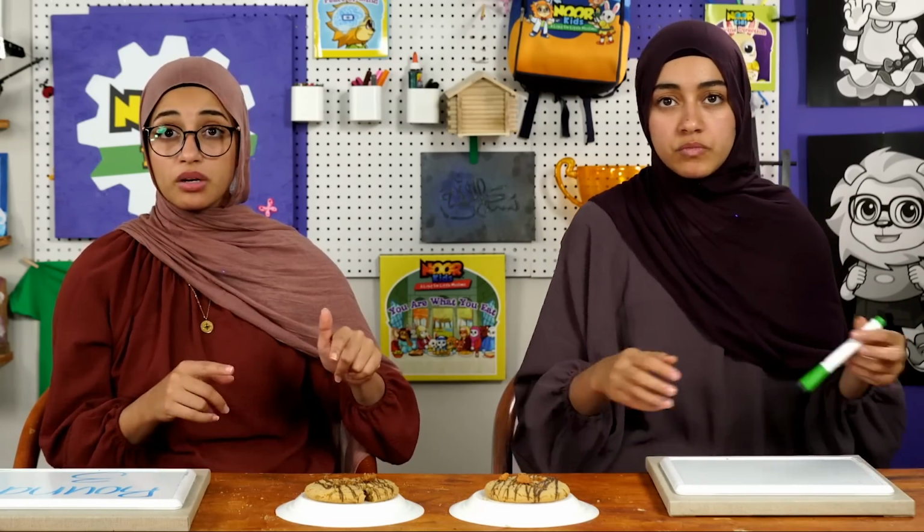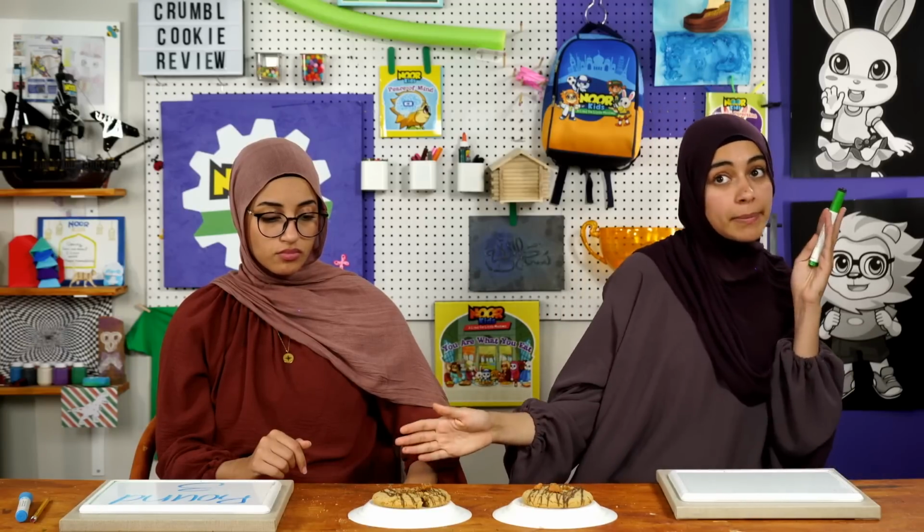It tastes like cookie with a hint of butter. Nothing special. If you're a big peanut butter fan, you'll like this. If you don't like peanut butter, don't come near it. I think it's a good midway. Like, you want peanut butter? You don't want peanut butter.